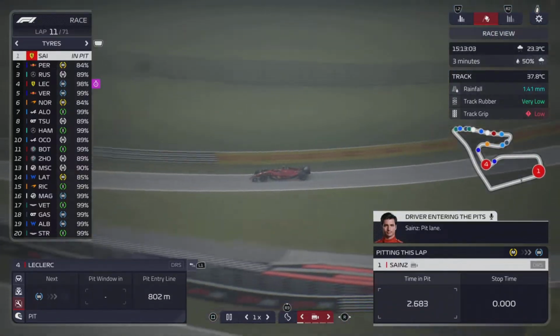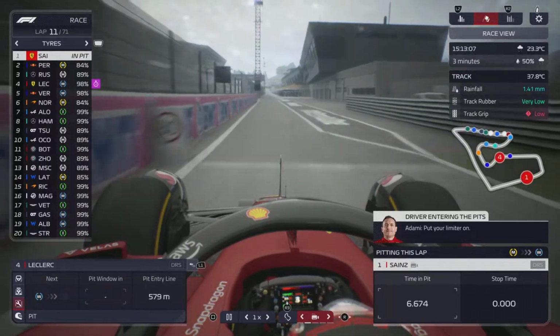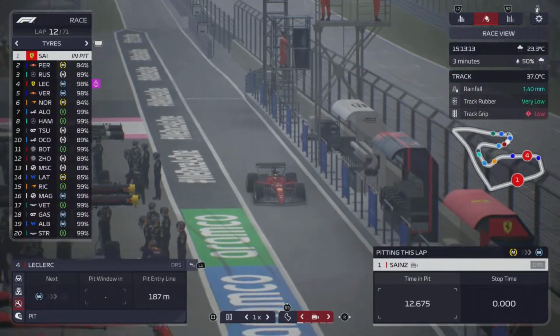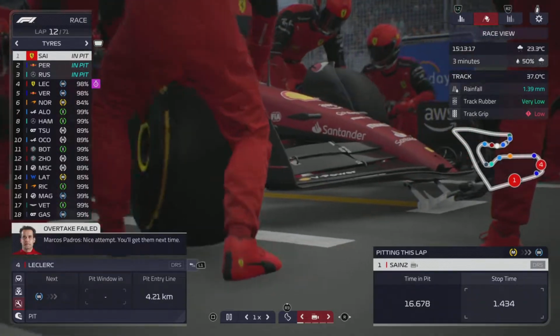On board with Carlos Sainz as he's going for his pit stop. So we're going to put Sainz on another set of wets. Well, I say another set, not really another set, his first set.